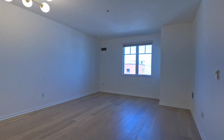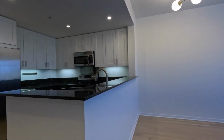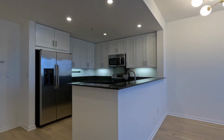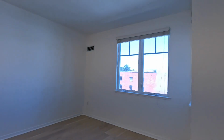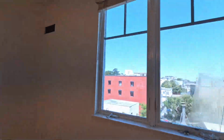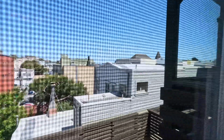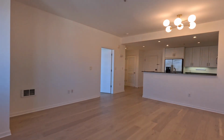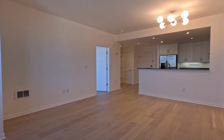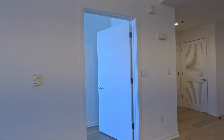Okay, so here is the living room. You have a beautiful light fixture. It's open to the kitchen, perfect for entertaining. This is a very quiet building and unit, and you're walking distance to the heart of Divisadero. By right, many wonderful restaurants, coffee houses, and conveniences.